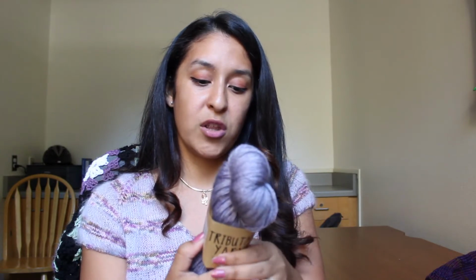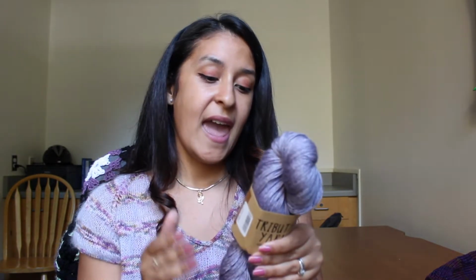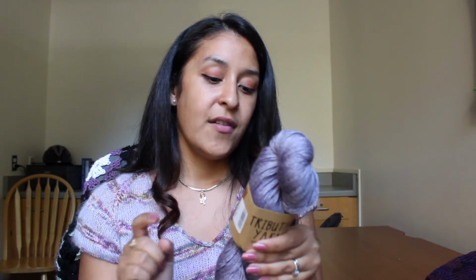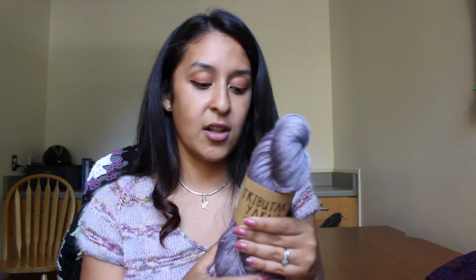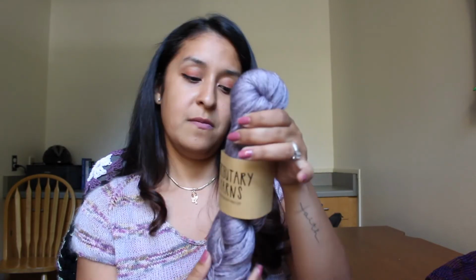So the first store, the Castaway Yarn Shop, I only bought one skein, but I got Tributary Yarns. And this is River Silk with Merino. It's fingering weight, hand dyed, 70% wool and 30% silk. There is 430 yards in this skein, and it's the colorway Lupine. And this is the beautiful color. So it's kind of like a grayish purple.